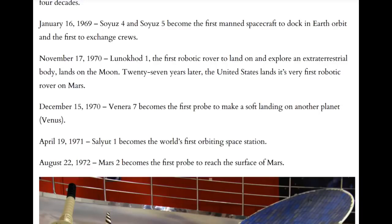November 17, 1970, the Lunokhod 1, the first robotic rover to land on and explore an extraterrestrial body, lands on the Moon. 27 years later, the United States lands its very first robotic rover on Mars. December 15, 1970, Venera 7 becomes the first probe to make a soft landing on another planet.